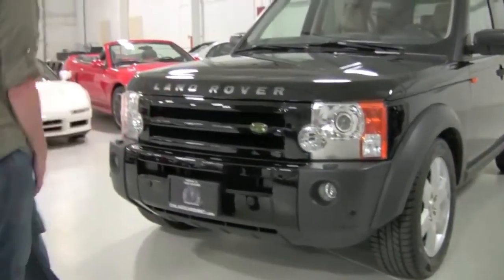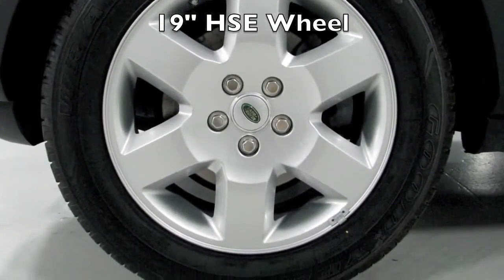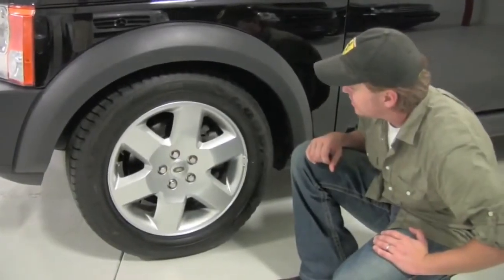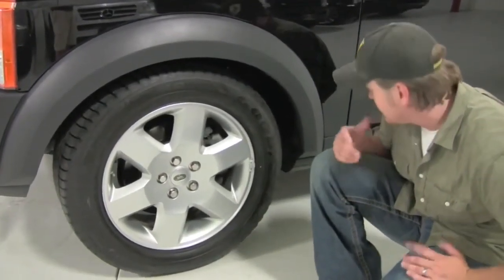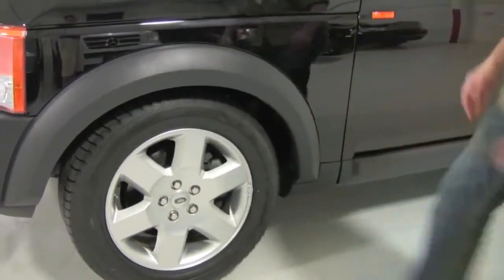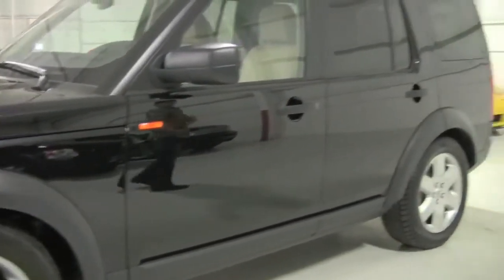But I mean, this front end is in excellent condition. 19s on here. These are part of the HSE package. This is the standard HSE wheel. You've got a Wrangler HP Goodyear tire on here, 255/55 R19. But take a look down the side. The trim, the reflection in the paint. It's Java black over what they call alpaca leather.